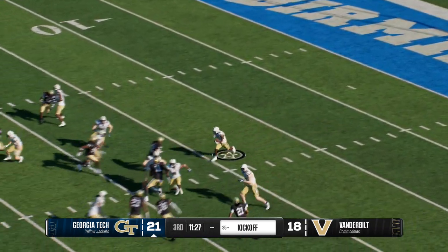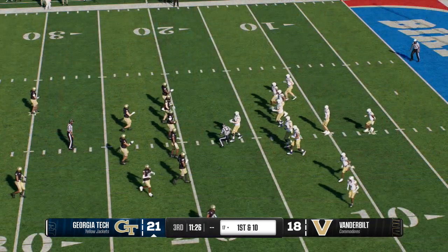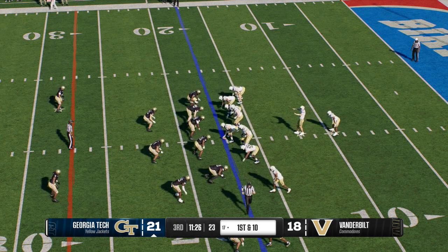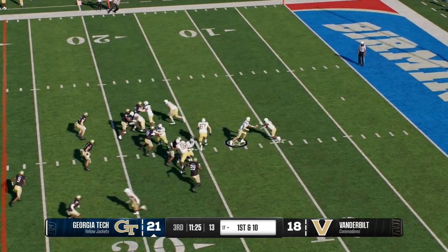On the move from inside his 5. Didn't find any crease in that kickoff coverage, and he'll be stopped at the 17. The Ramblin' Wreck offense rolls back onto the field. After giving up that last touchdown, they've still got the lead, but now feeling a little bit of pressure to answer with one of their own, David.